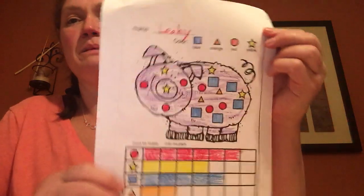Nice job, everyone. If you would like, you can put your name on your paper. And if you would like, you can also color in your pig. I think I'm going to color my pig purple. I'm going to color around my shapes. Here is my purple pig.